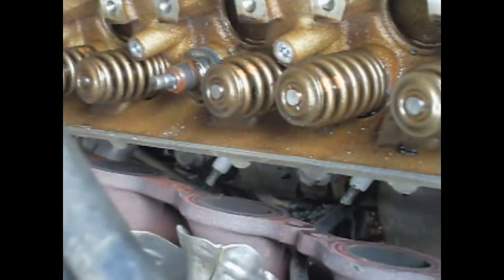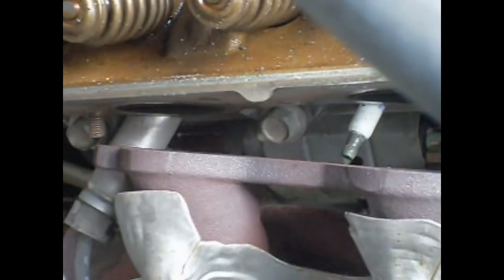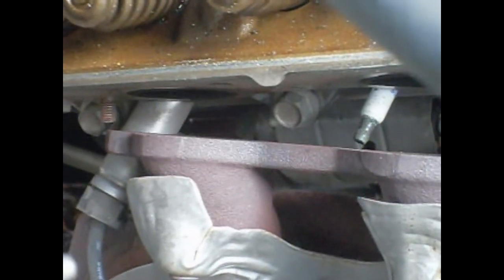As you can see on the video, I have removed the rockers, and you can now see the one valve that's been the problem child. I have been taking my magnet and retrieving miscellaneous parts, including the keeps and the top of the spring retainer.